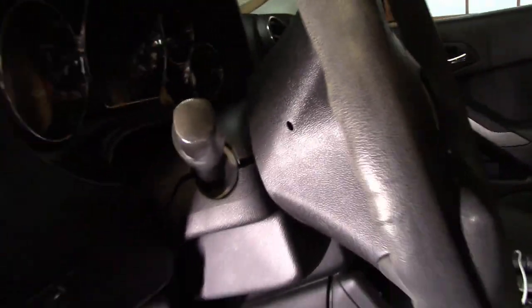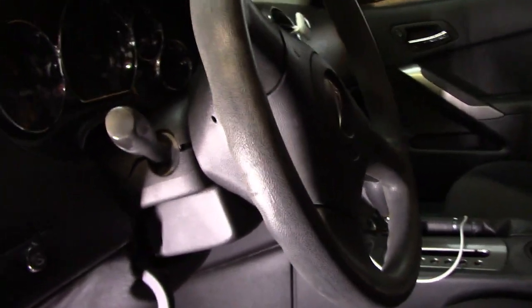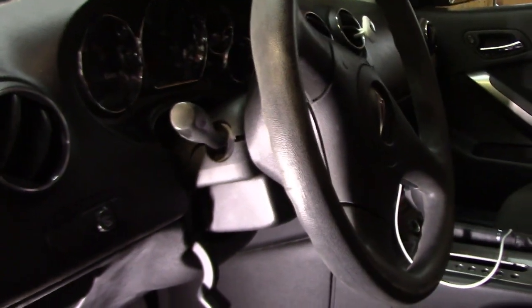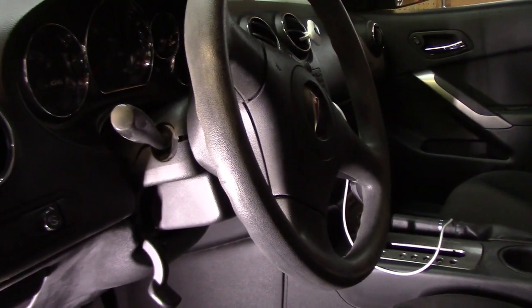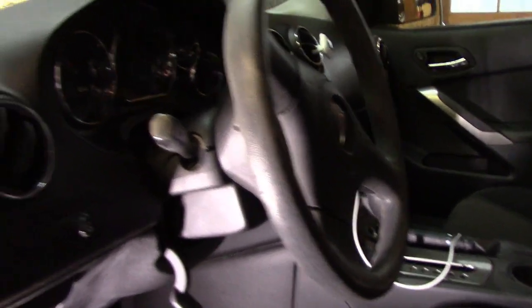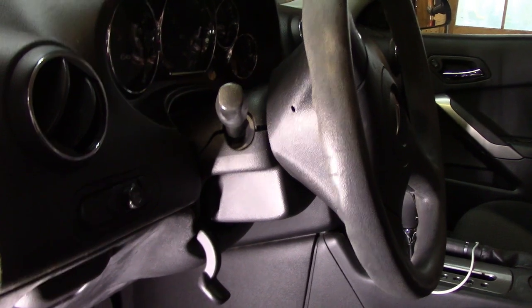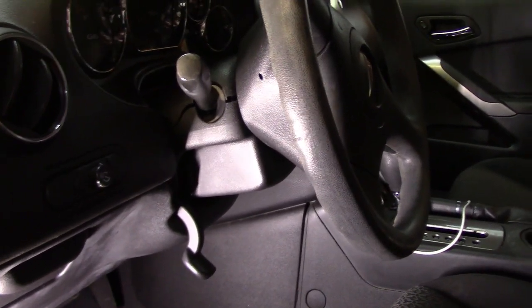Now I'm going to work on the other side to see if I can't get the bottom half to drop off. Word of caution, you don't want to go working on these plastic pieces for anything less than, say, 50 degrees. Less than 50 degrees, because it'll break plastic. So I've warmed up my garage to about 53. Let me go check on that text and separate this, and I'll be back.